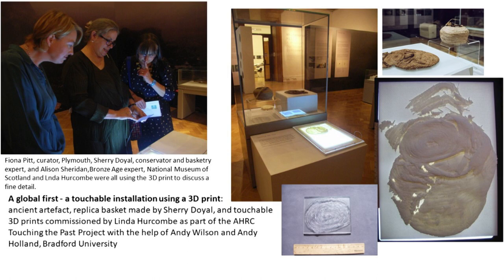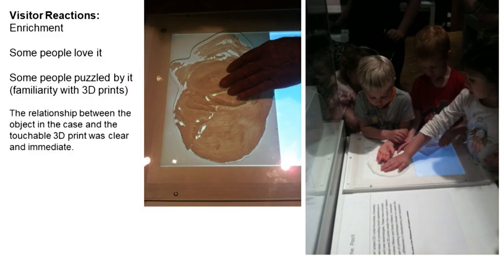Fiona Pitt, curator, Plymouth; Sherry Doyle, conservator and basketry expert; and Alison Sheridan, Bronze Age expert, National Museum of Scotland, and Linda Hurcombe were all using the 3D print to discuss a fine detail of the basket technology. The prints were not only used by visitors, but research experts as well. The relationship between the object in the case and the touchable 3D print was clear and immediate. Visitor reactions showed the enrichment of the extrasensory experience, including young visitors.